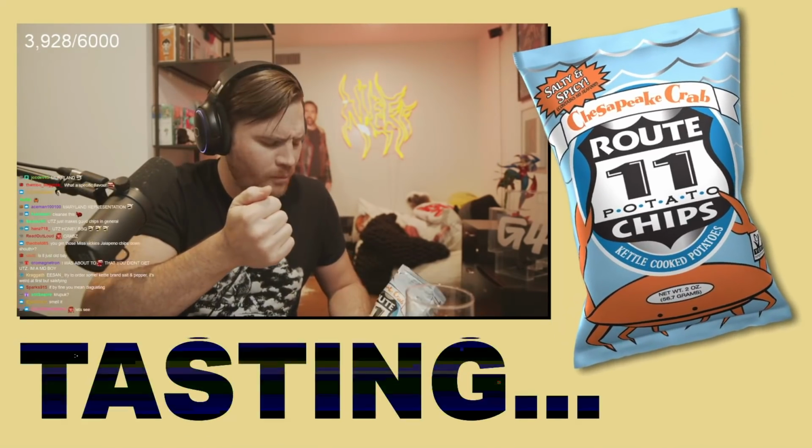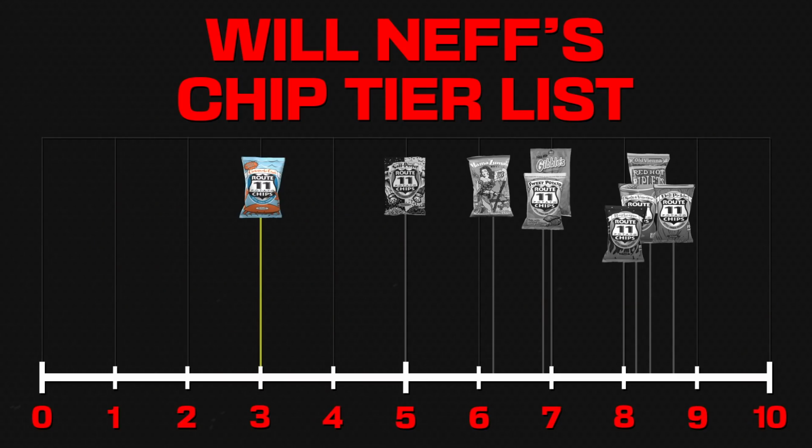There's no salt. Route 11's Chesapeake Crab. Now, I have experience with Utz crab chip. Utz makes a fine crab chip. Wow, that's very cool. No. No. They've missed the plot. They've completely dropped the ball. There's a mild Old Bay flavor, and then almost like an ocean brine taste. That's like a 3. That is a bad potato chip.